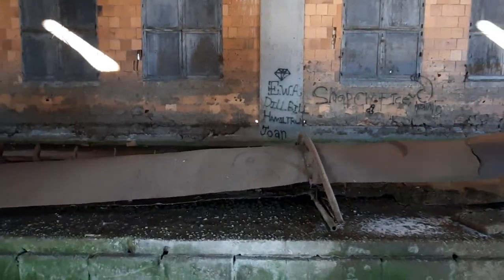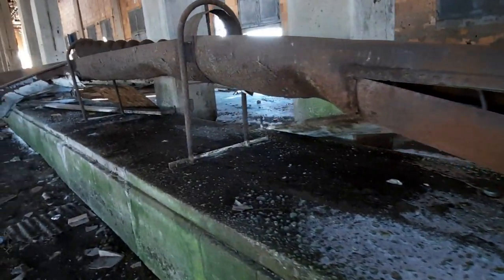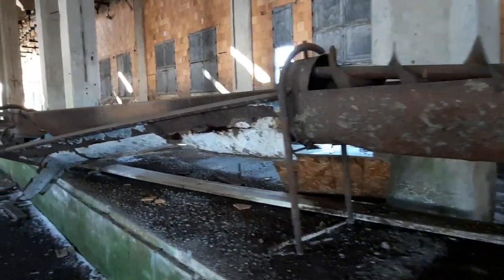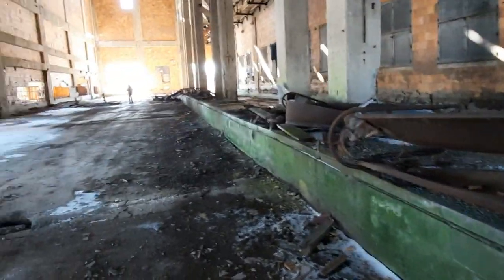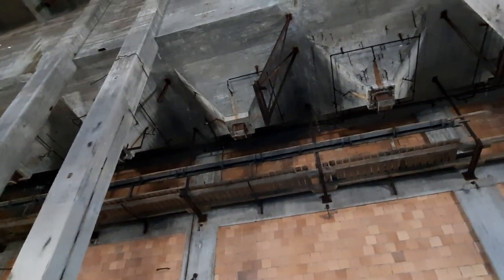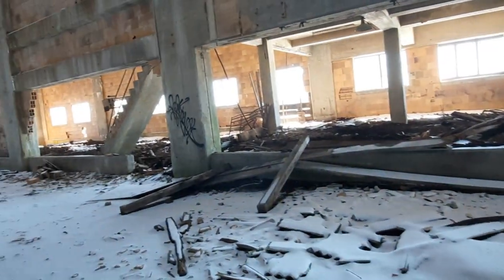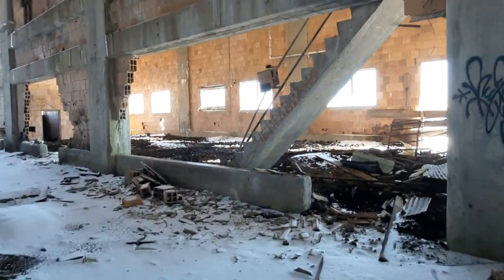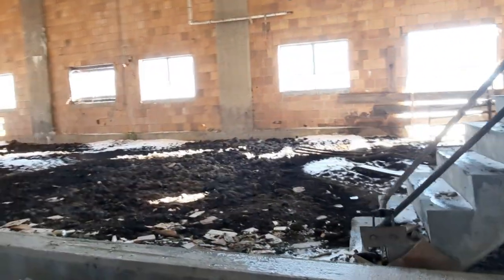Yeah, this is pretty wild. I don't know what they did there, maybe. Looks like they churned something up, or maybe this was the coal. And that looks like chutes, for whatever they did. Oh, here's steps over here. I'm going up these steps. I want to see what's up there. There's a little room over here.